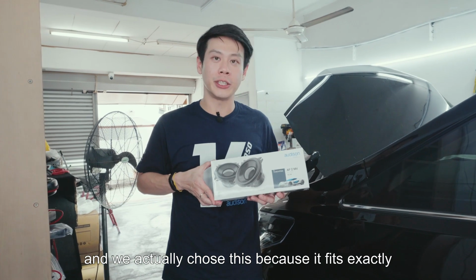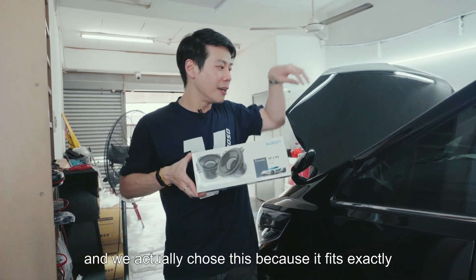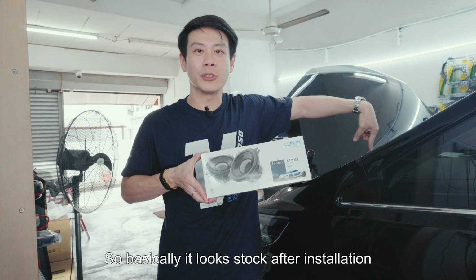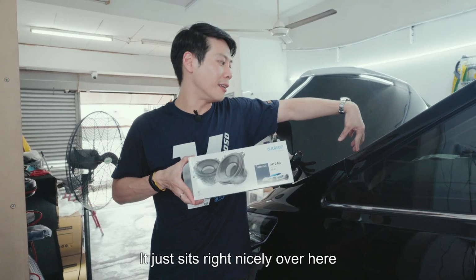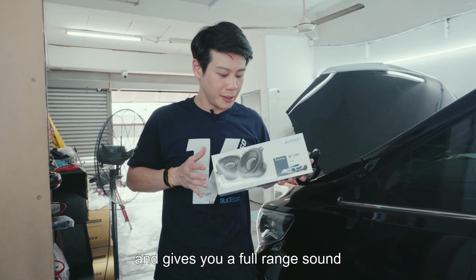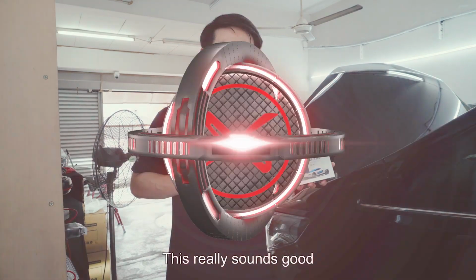Voila! This is an Audison AP2 full range tweeter, which is 2-inch in size, right? We actually chose this because it fits exactly to this part of the Alphard. So basically it looks stock after installation, and it just sits right nicely over here and gives you a full range sound, and this really sounds good.